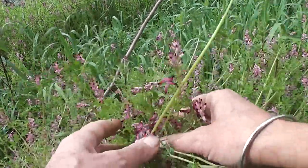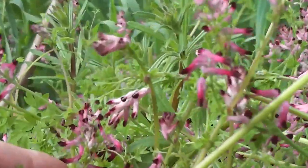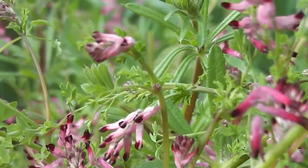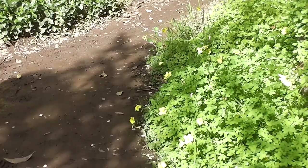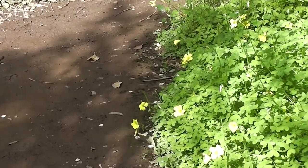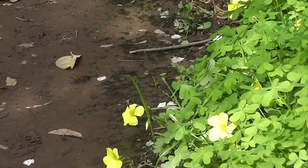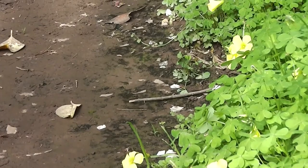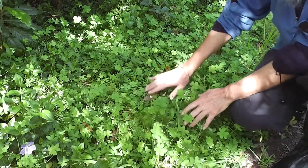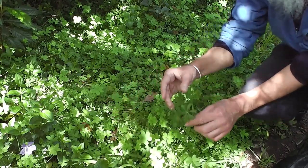Look at it. Beautiful stuff. Lovely, wonderful fumitory. But let's get back to our Primrose Oxalis. So I'd rather Primrose Oxalis take over, wouldn't you? It does spread after a while. Primrose Oxalis will spread and make a carpet. Not that stickyback, it thinks it's taking over, but it's not.